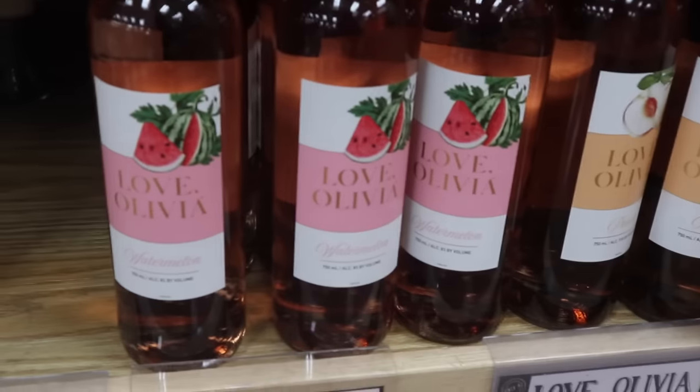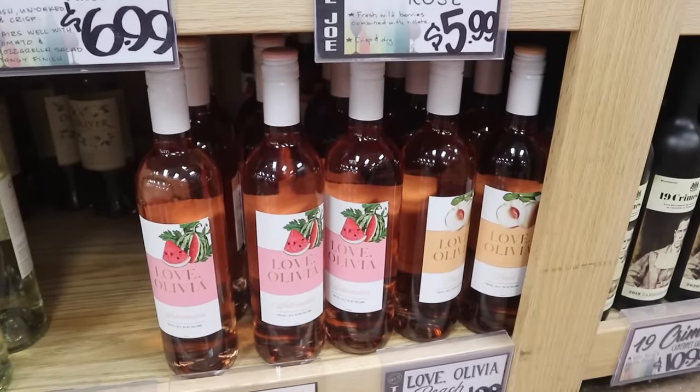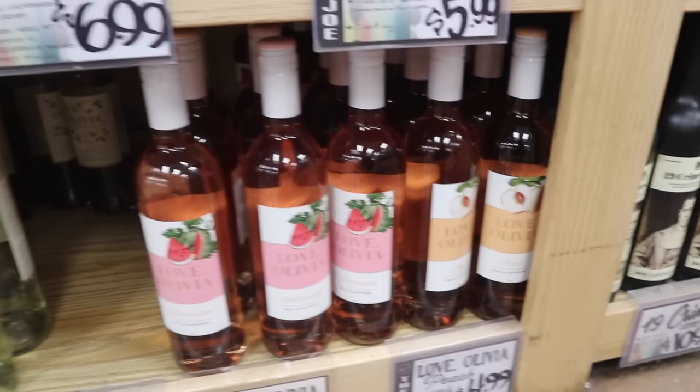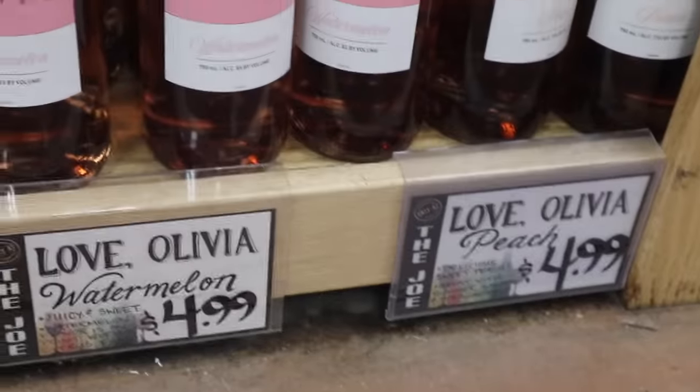They are so fire. I've had both of these. And if I had to choose between one, I would definitely have to say the watermelon is better, but the peach is good too. I just ended up putting some strawberries inside the peach and it turned out to be pretty tasty, but the watermelon is the best kind to me. They got watermelon and peach, and it's only $5. Get with it.